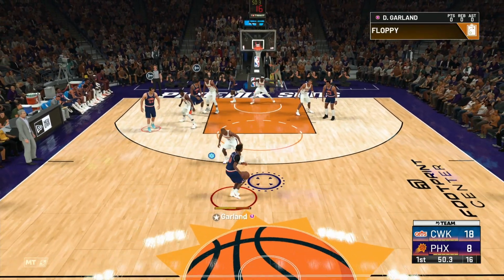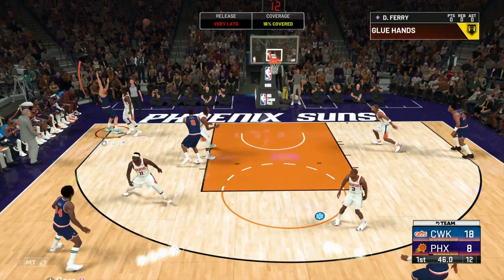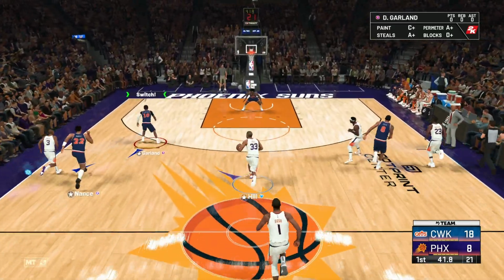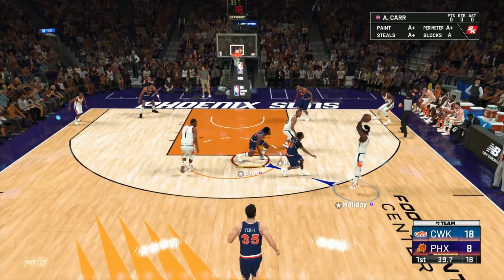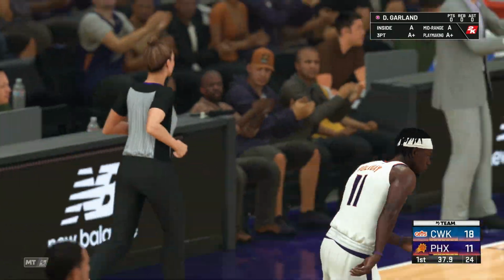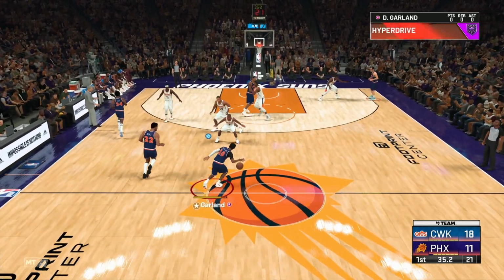Garland against Paul. Pass to Carr. Misses the three. Hill the pass to Holiday. Buries it from three. This is the versatility we talk about with Drew. Able to beat you with the drives and from distance.